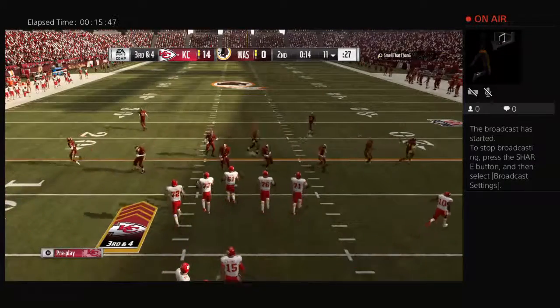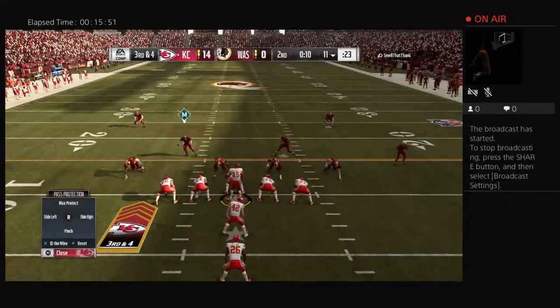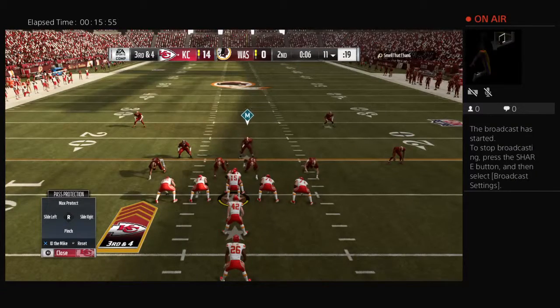And really, a lot of the time, they have to throttle back a little bit in the run game because you know those defensive ends, they're like in a sprinter stance. They're just headed straight for the quarterback. That was good recognition on that play to hold them to no gain.